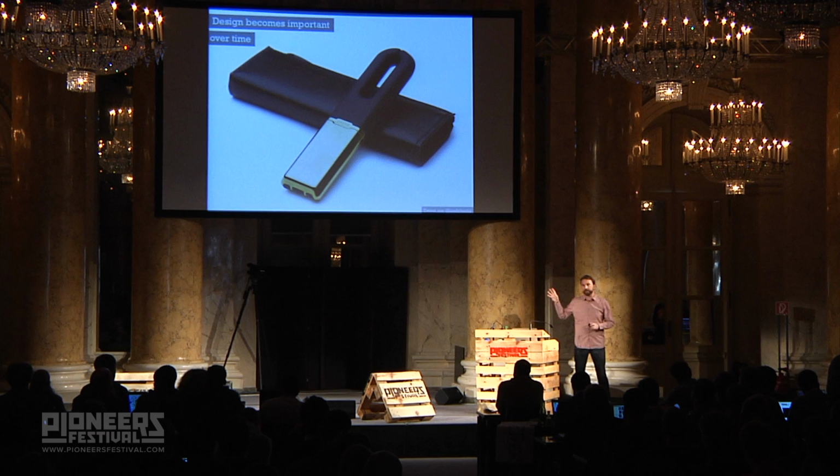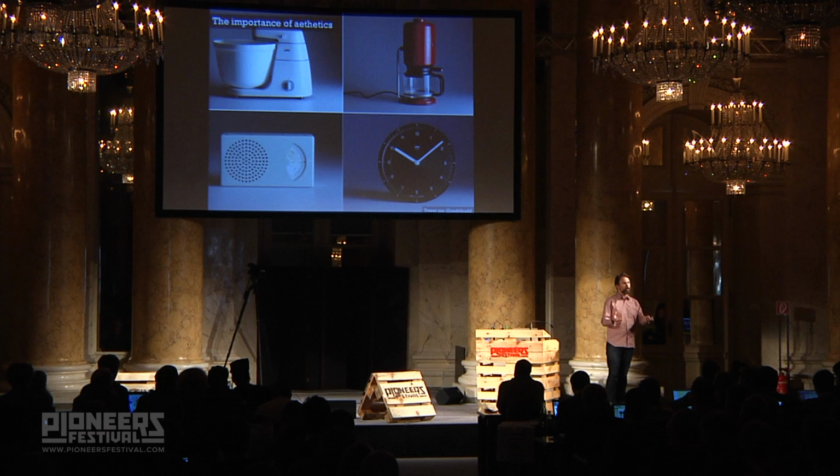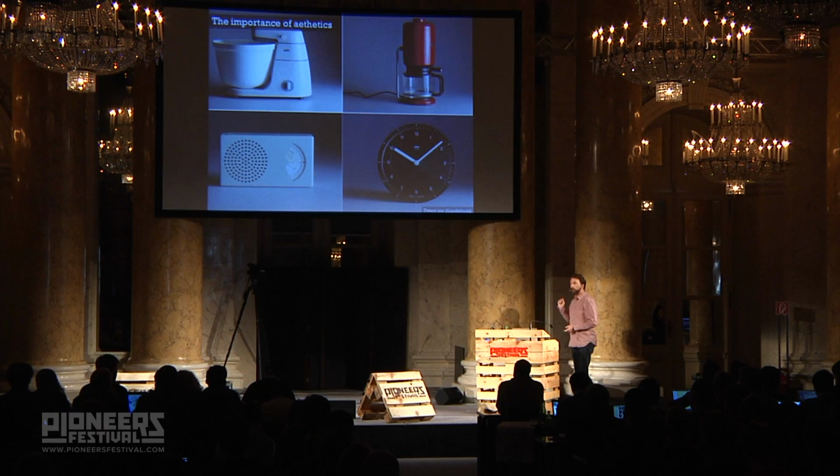So most people think design is purely about aesthetics. It's what the product looks like. It's the shape and the form it takes on. And aesthetics are really important. They're a hugely important part of design. After all, you can use beauty to drive desire, and you can try and outdo your competition because of it.